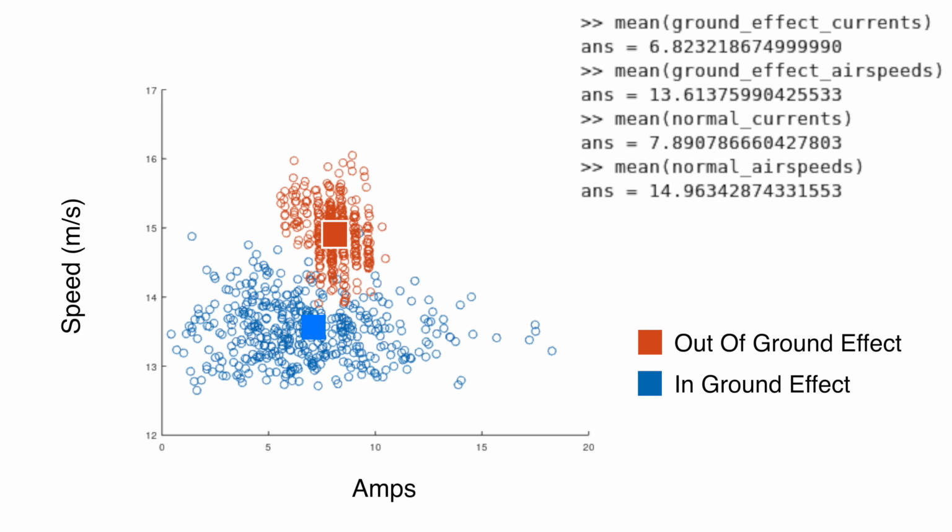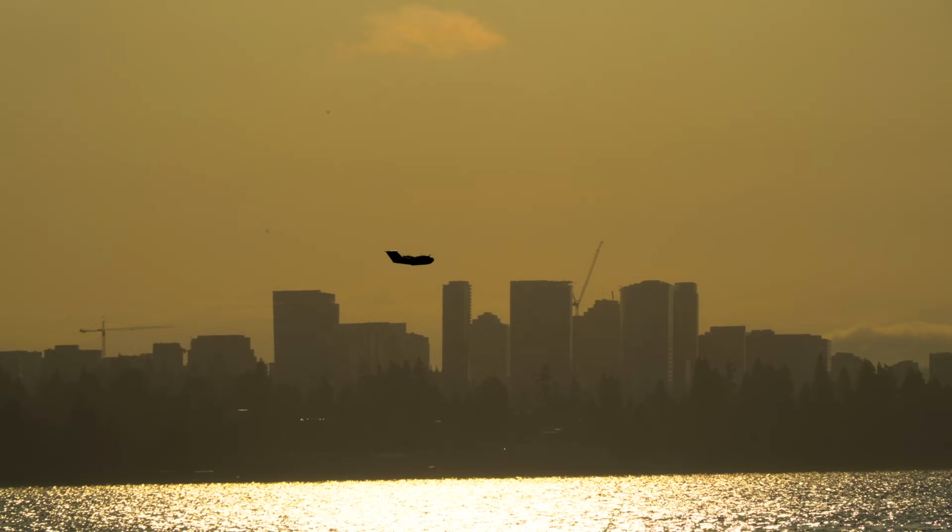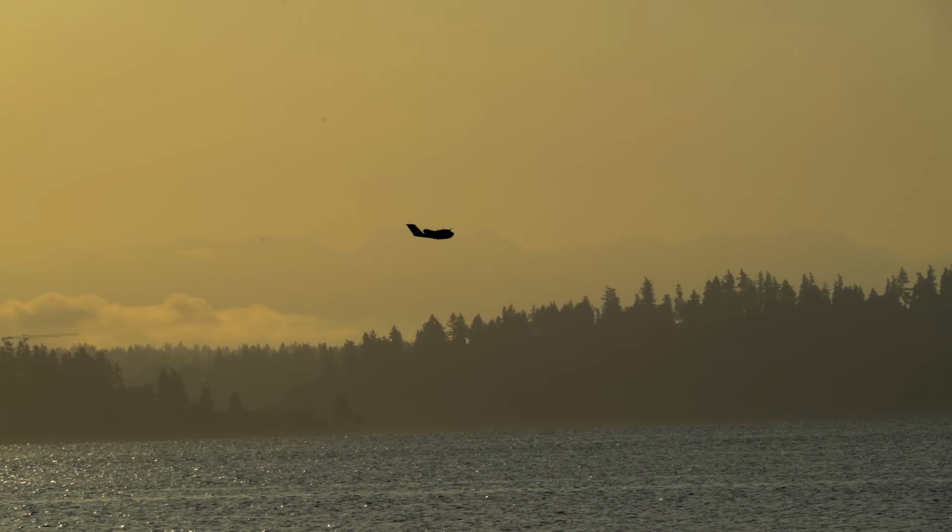The big squares are the averages. Out of ground effect, it flew faster and drew more current, and in ground effect, it flew slower but drew less current. Even though this might look like grade A science at first, we actually can't draw any conclusions about efficiency from this data.